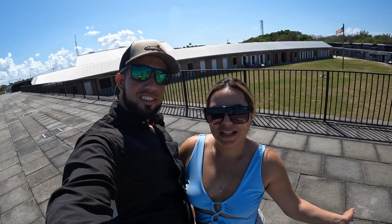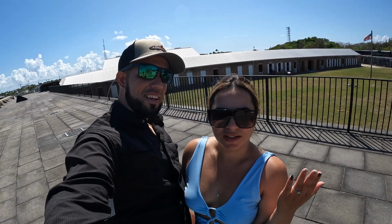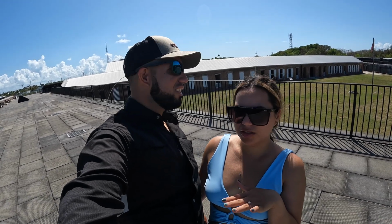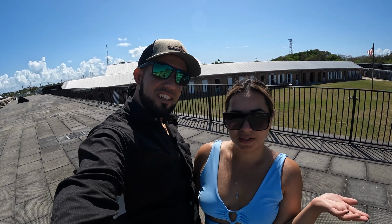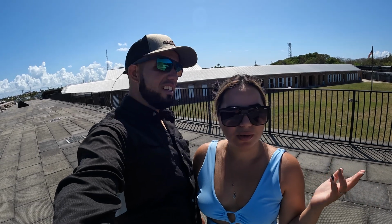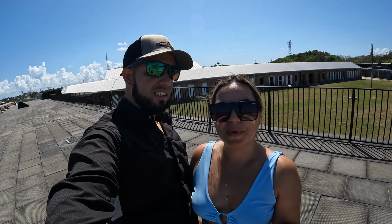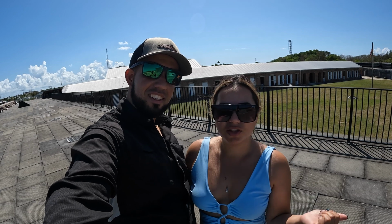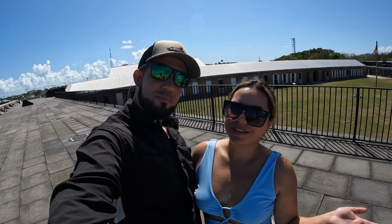We are here in Fort Taylor, which is right next to the Navy Air Station. Basically, this was a fort that they had to defend the Keys, the United States. It's pretty cool. It's a park, so you pay $8.50. Well, that's how much we paid for a golf cart. And then you have access to come to the fort. There's a beach. There's a fishing pier, so we're just kind of gonna go and explore.